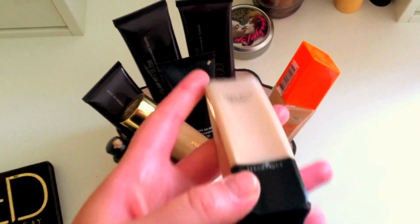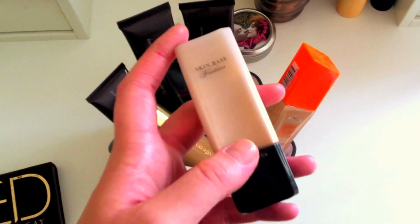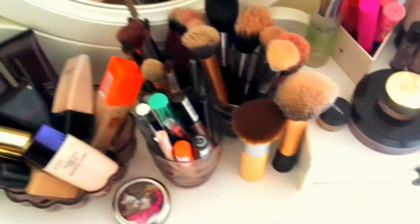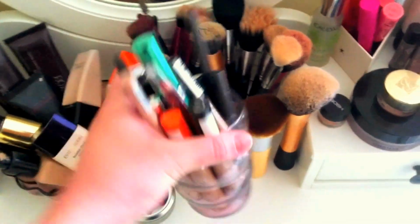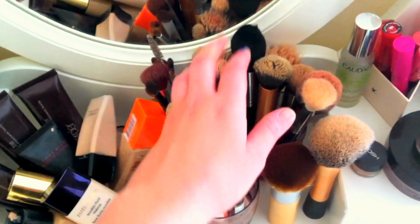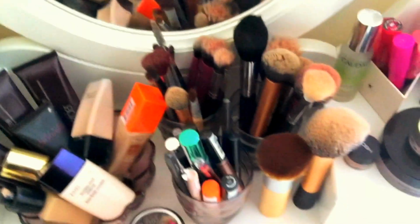Illamasqua Skin Base, which I'm trying to get back into using because I have a bit of a tan at the moment, so it suits me a bit better. So yeah, they're basically all the foundations that I'm using at the moment. And then in these little glass pots that I have from IKEA as well, I've got my brushes, a few Real Techniques ones, Sigma, Eco Tools, various ones.